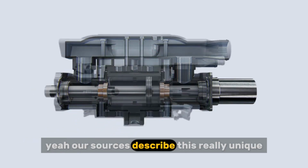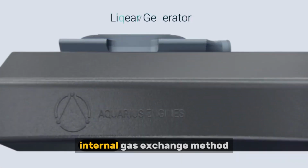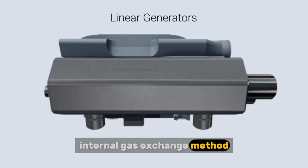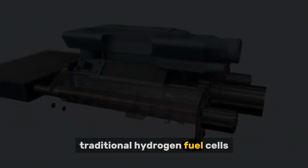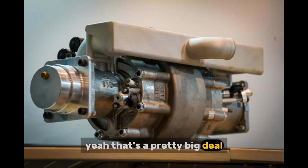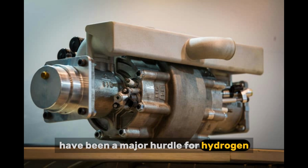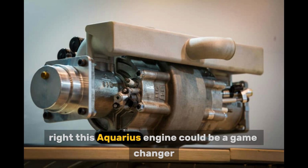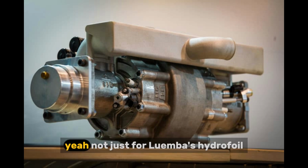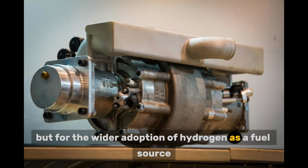Our sources describe this really unique internal gas exchange method that eliminates the need for bulky traditional hydrogen fuel cells. That's a pretty big deal. It is. Traditional fuel cells have been a major hurdle for hydrogen-powered vehicles because of their size and weight. This Aquarius engine could be a game changer, not just for Luemba's hydrofoil, but for the wider adoption of hydrogen as a fuel source.